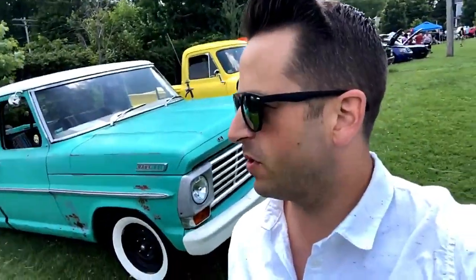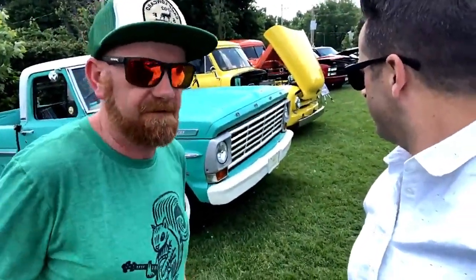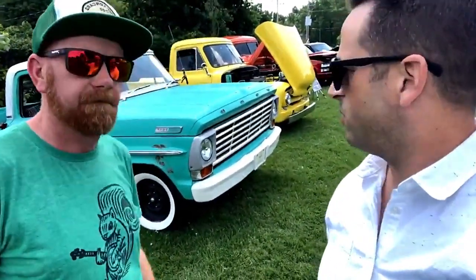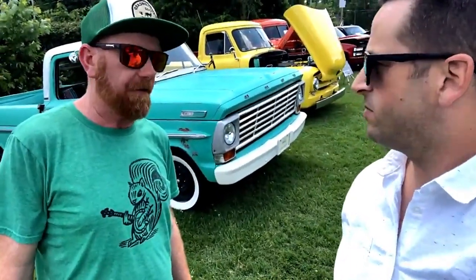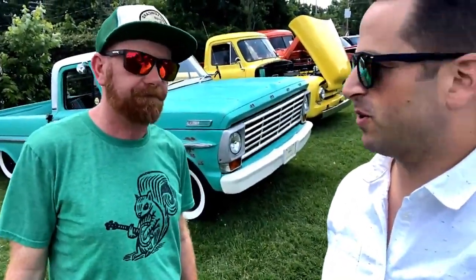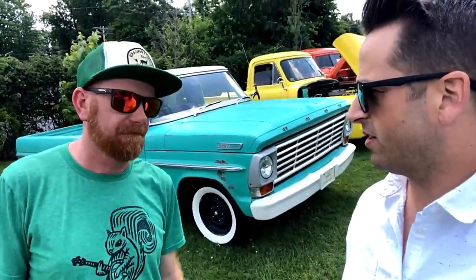Hey man, you want to tell me about your truck a little bit? What do you got? All right, a 1966? '67. I think I've seen it before. You've been to a few shows around here, haven't you? Yeah. What's the engine? A 300. Yeah, a lot of torque, no horsepower. The old school way. Rattles a lot. Heck yeah, they go forever.